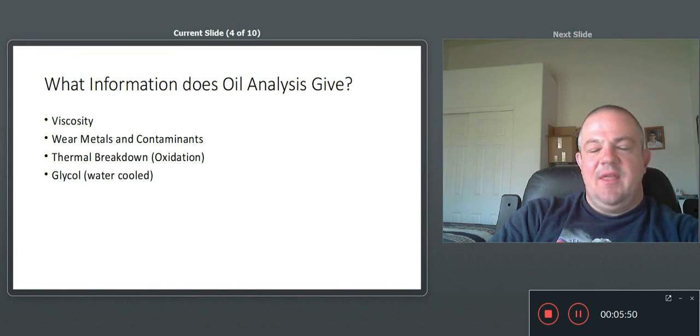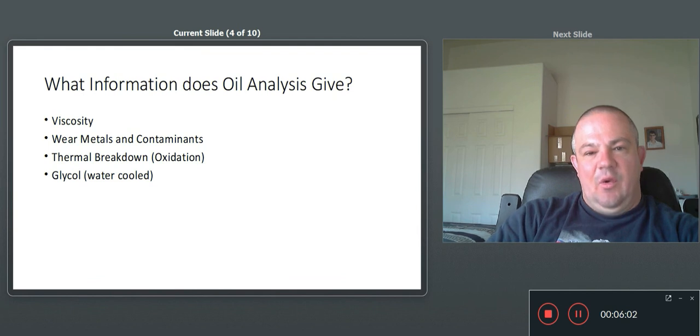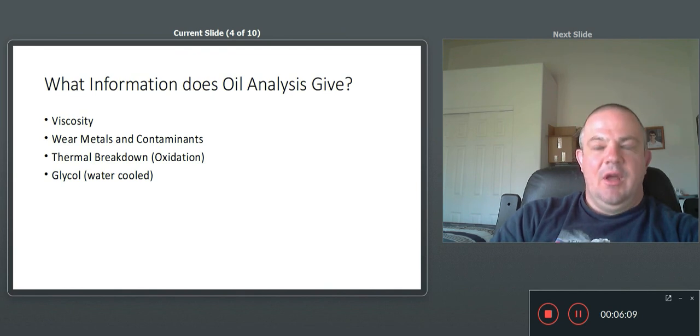The other thing we see on that is that thermal breakdown process, that oxidation. Oxidation, in terms of what we're talking about here, is a chemical process caused by thermally loading the oil. When we thermally load that oil, it's going to cause it to thicken up, because we're losing a lot of those smaller carbon compounds from the oil, which causes it to kind of congeal and get thicker.